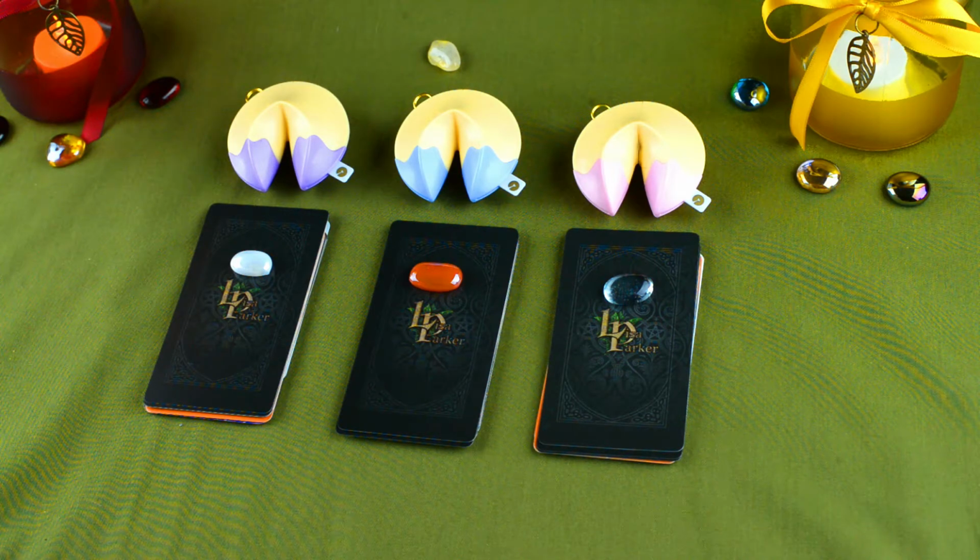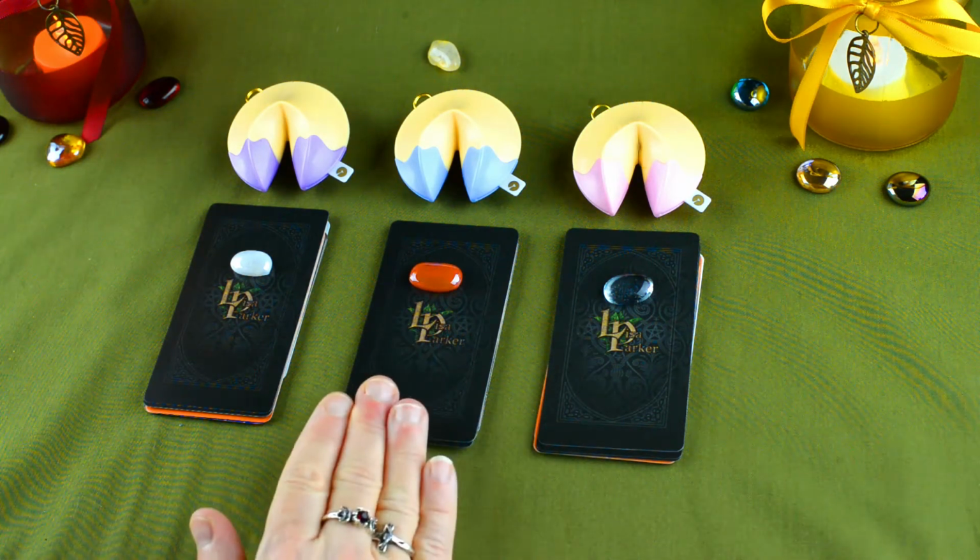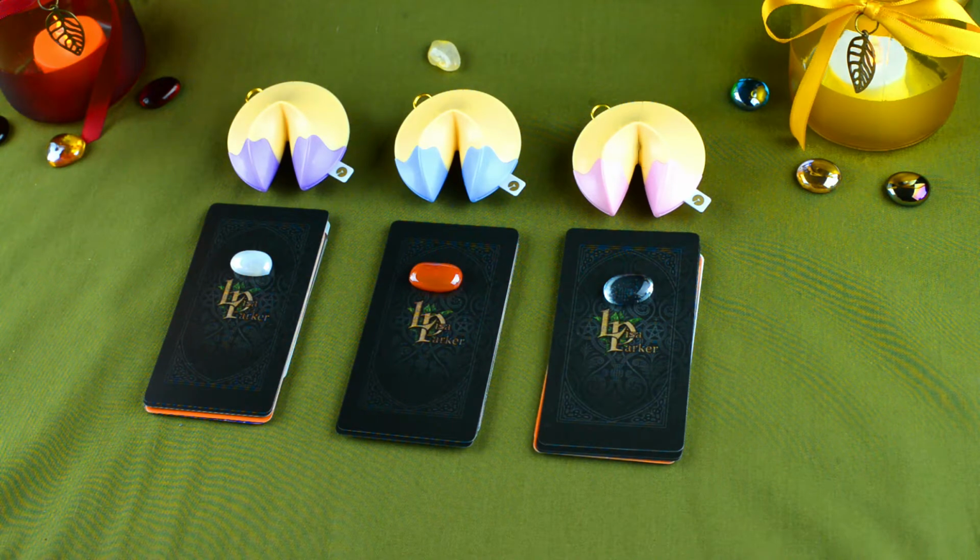Now, if you're unfamiliar with pick-a-pile readings, basically there are 3 different piles to choose from here. This is pile 1, pile 2, and pile 3. And you kind of go with your gut instinct, whichever one is drawing you in the most, and you go to that particular pile and you watch the reading, and there should be messages for you.